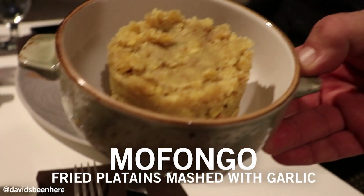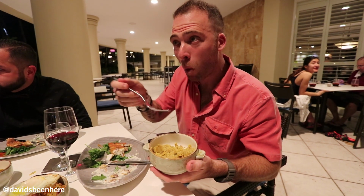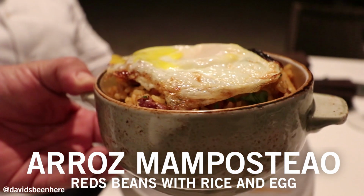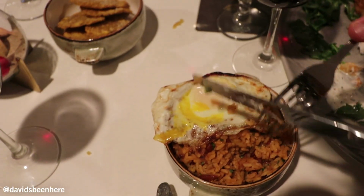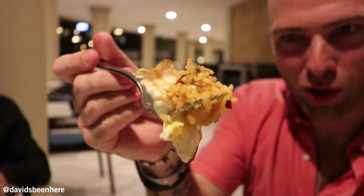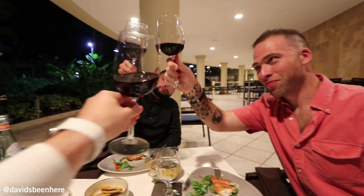And this is mofongo, yellow plantain, mixed with garlic, mashed together, fried. It's amazing. Arroz Mamposteao. It's a combination of rice and beans, pork lard, just to get that extra flavor and bite everything together. And then you have to pop that egg yolk. With the egg, yummy, gooey taste. It just melts in your mouth. Cheers, guys. Salud. Buen provecho.